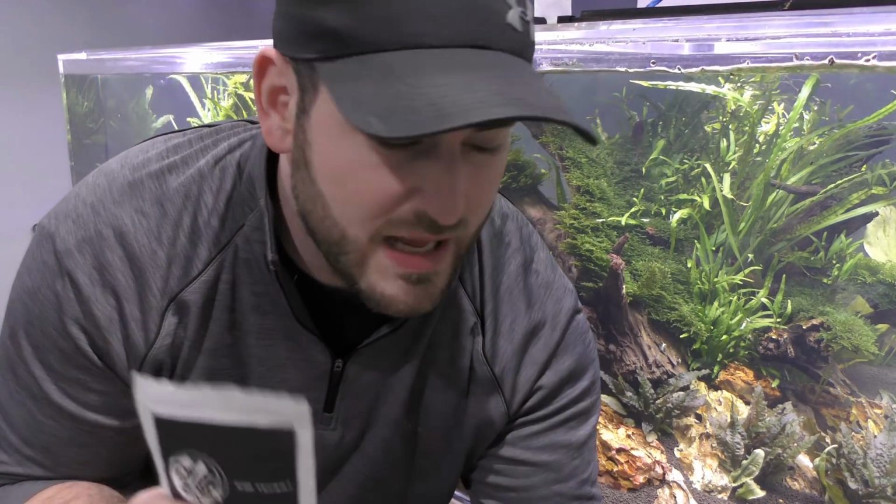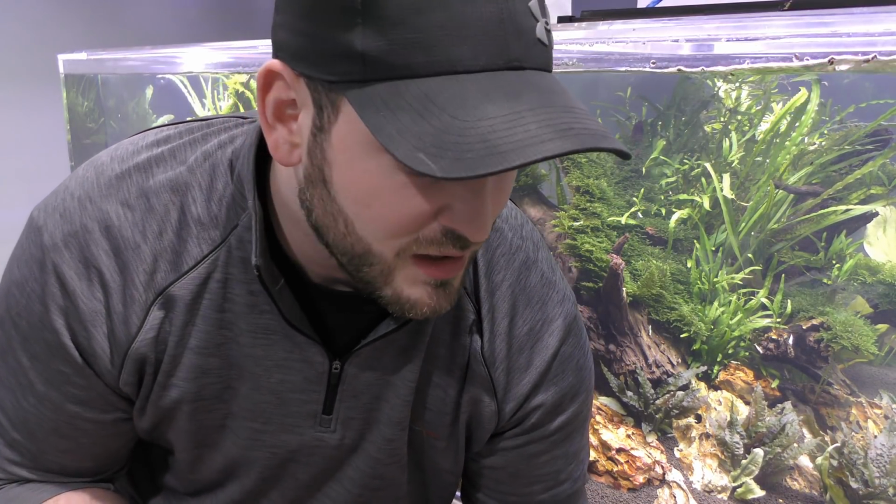Alright, let's feed this tank. Today what we're trying out, if you guys haven't known, we haven't been able to get Shrimp King food in for months now, and so we actually stopped selling it just because they never have it in stock, which really sucks because it's a great food, but you gotta find alternatives.